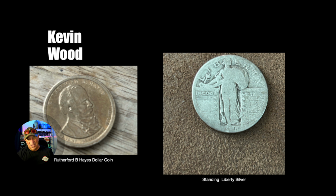And then also too, we have a Standing Liberty quarter that was found by Mr. Kevin Wood, and it is a silver coin. Most of these, they're pretty worn because they were circulated pretty heavily, and the dates are generally rubbed off down at the bottom. You can see a 6 on this one, but again, these coins are super nice, and the design of them is just unique to a piece of history as well. So again, Standing Liberty quarter and a Rutherford B. Hayes dollar coin, all found by Mr. Kevin Wood. Congratulations, Kevin. Let's look at our next find.